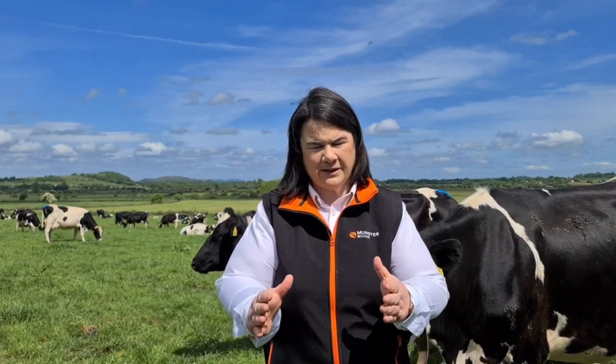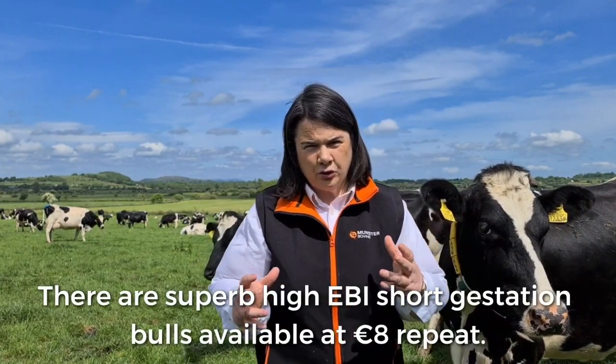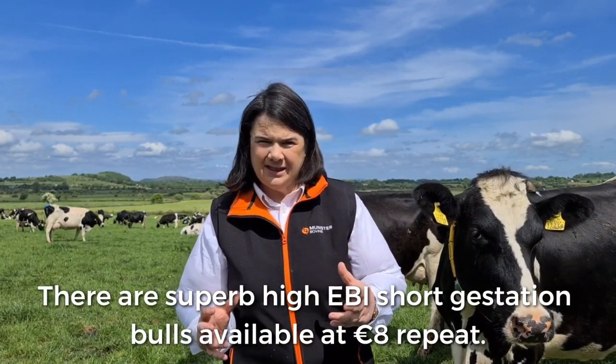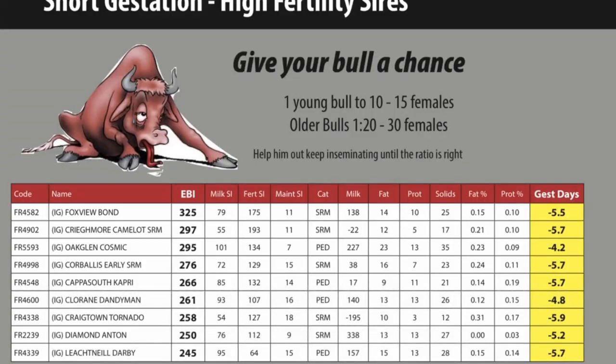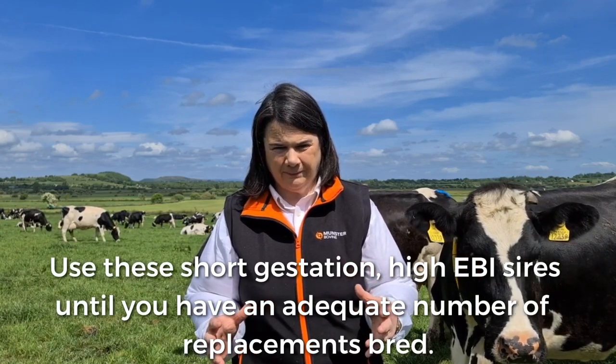Have you enough replacements? If you have not enough replacements actually used, there are superb bulls there that are minus 10 days in gestation, that are close to 300 EBI, plus 25 kilos of milk solids. Use those bulls until you have adequate replacement spread.